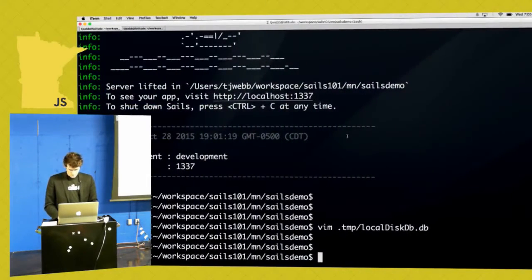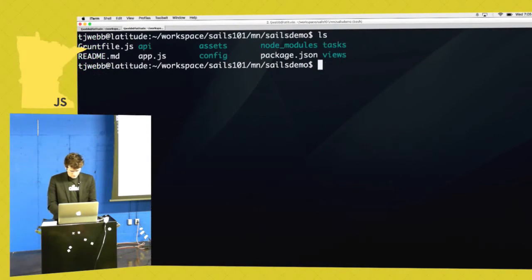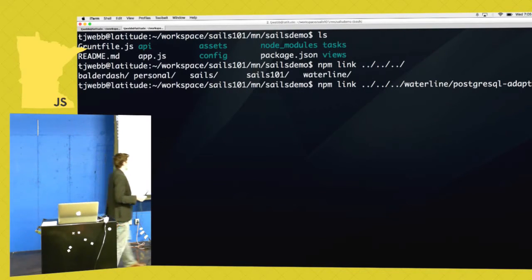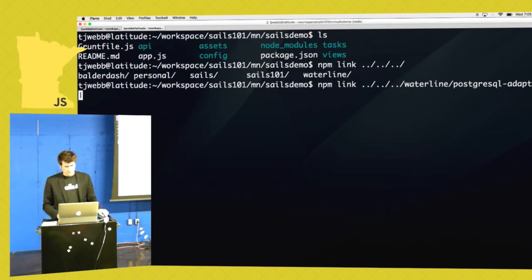So what we can do is link this. Waterline is an adapter-based ORM. So there's a bunch of these adapters. One of them happens to be called the PostgreSQL adapter. I'm going to install this into my new Sails project.